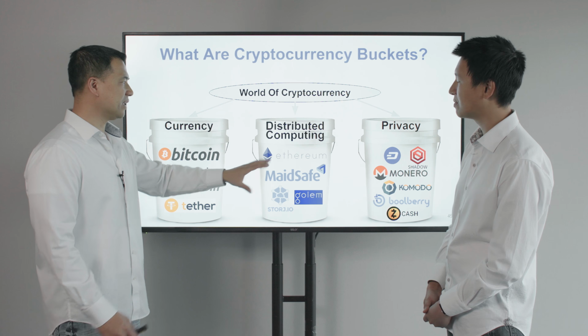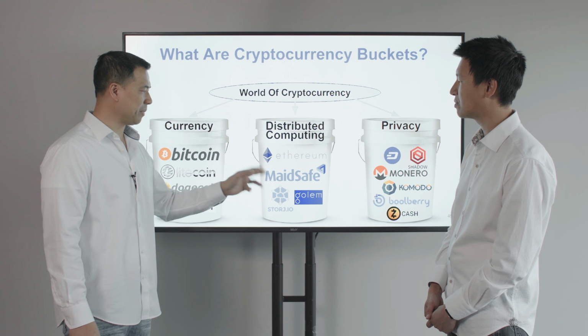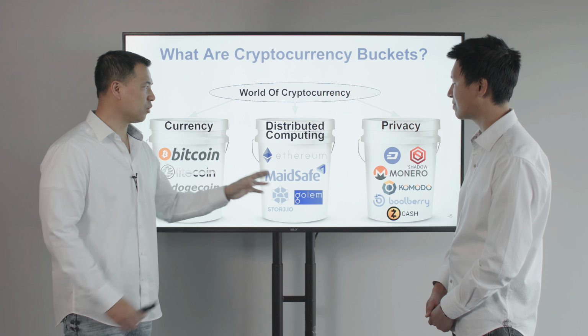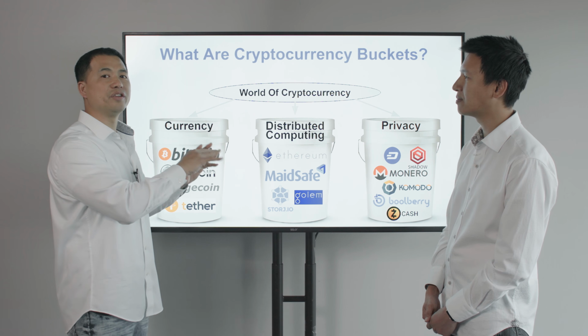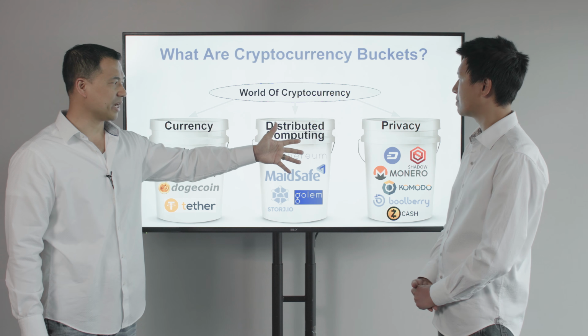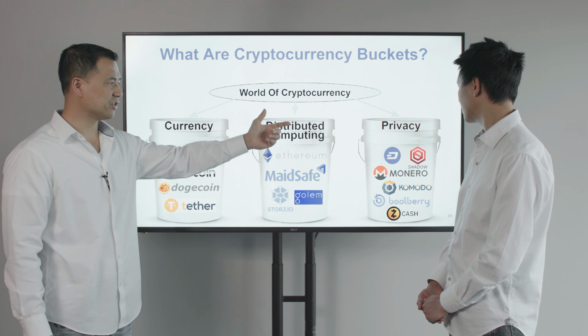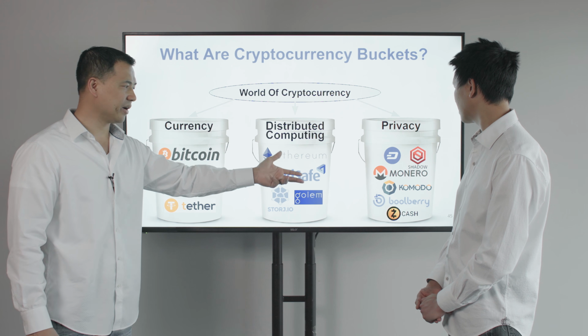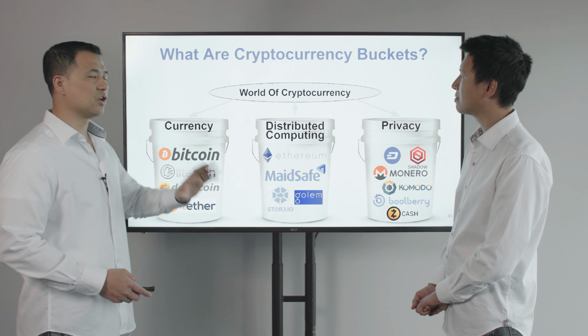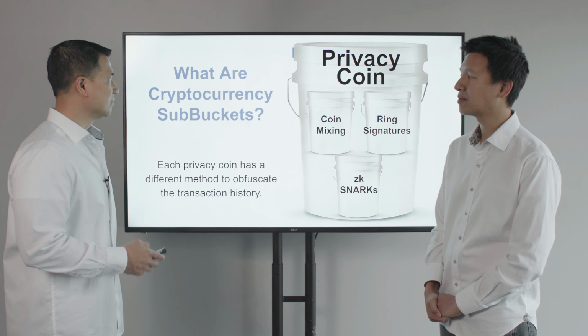We have another bucket that cryptocurrencies such as Ethereum, MaidSafe, Storj, and Golem fall in. They're in what we call the distributed computing bucket. And then we have the privacy coin bucket, which includes Dash, ShadowCash, Monero, Komodo, BullBerry, and Zcash, right? So we're going to zoom in on just the privacy coin bucket for now.